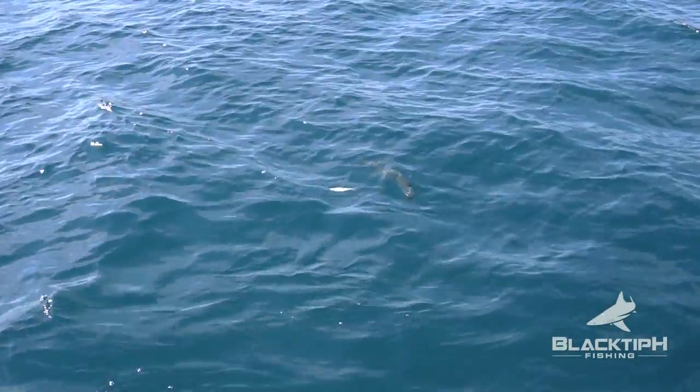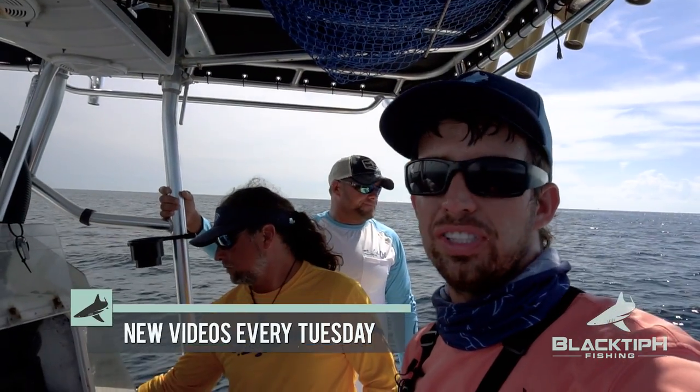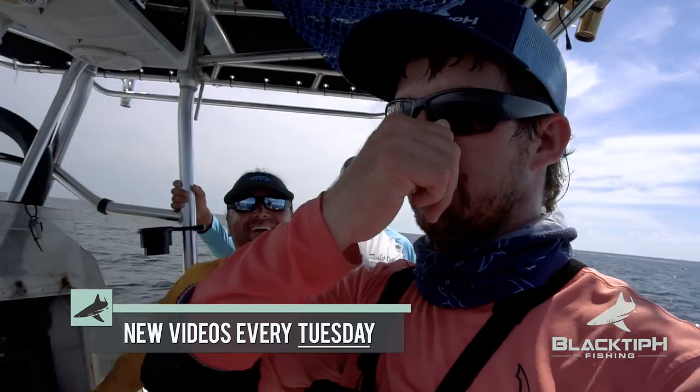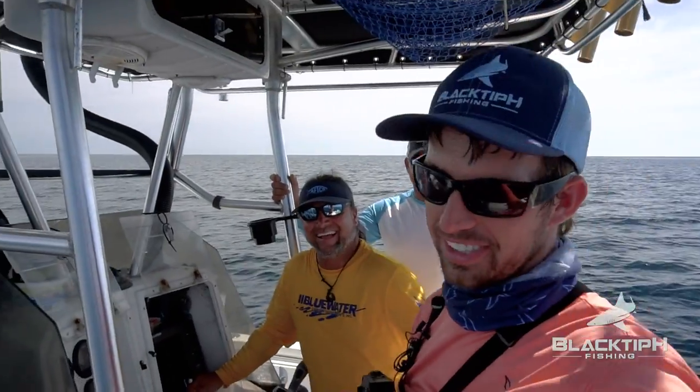Oh! Here comes another one. He's looking for it. We caught three keeper cobia. We caught five in total. We saw on that one ray, they're... Scott, don't do that. Sorry. Okay. Dude. Focus. We got ADD problems on this boat. Like, everyone's got ADD. It's ridiculous, including myself.